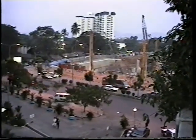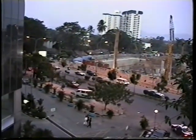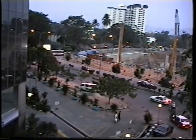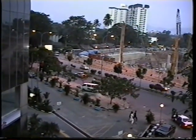Traffic here just never stops. It's incredible. The number of people that there are here is just hard to believe.